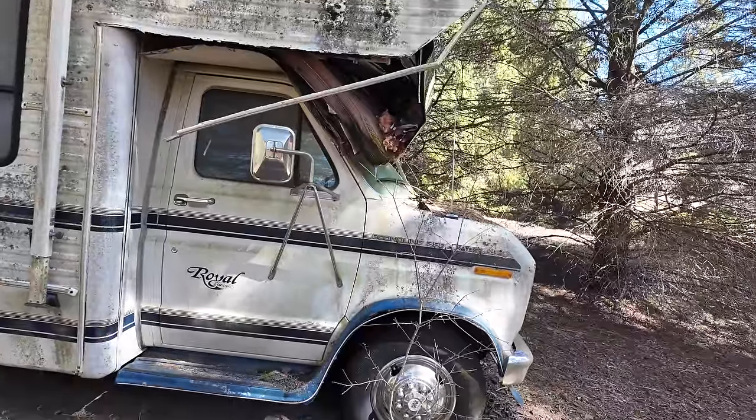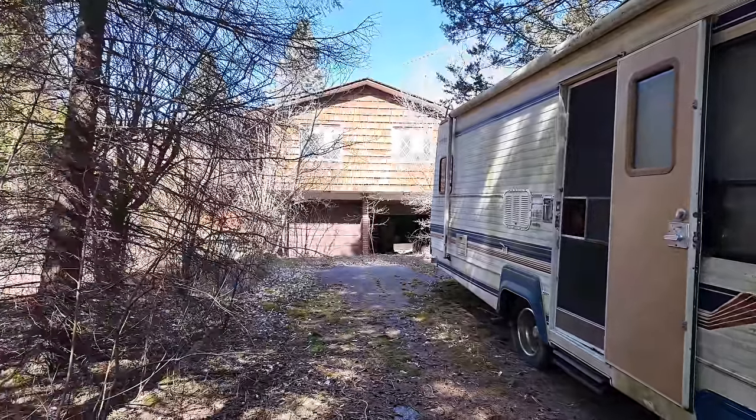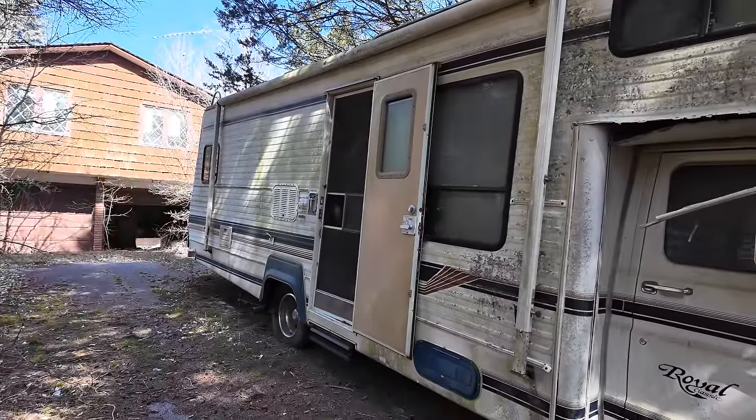But isn't this like the craziest thing? Like you have this camper, right? Then you just pan over, and you have an abandoned house just sitting right back there. It's like, where did they go? So weird. So weird that stuff just gets left like this.